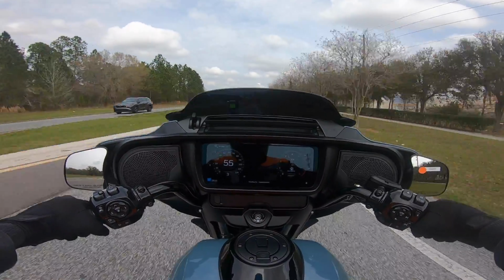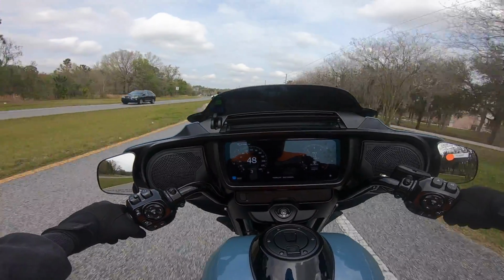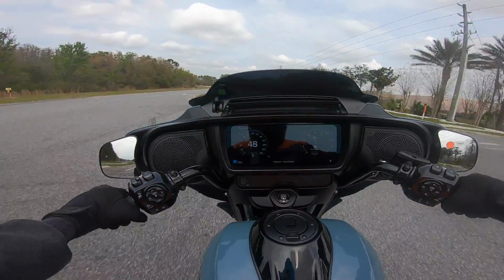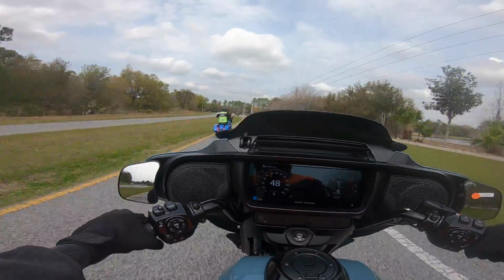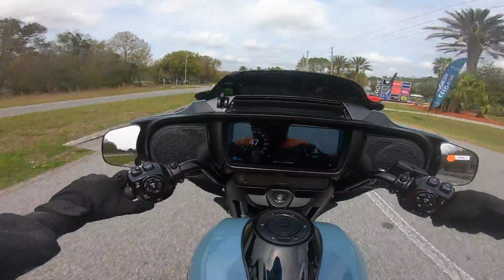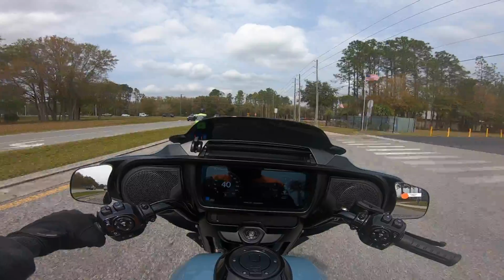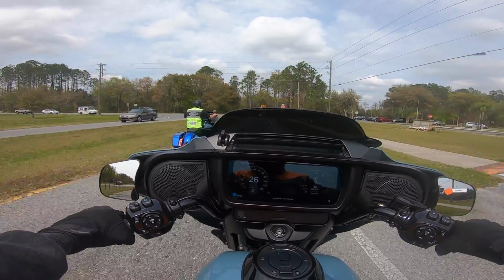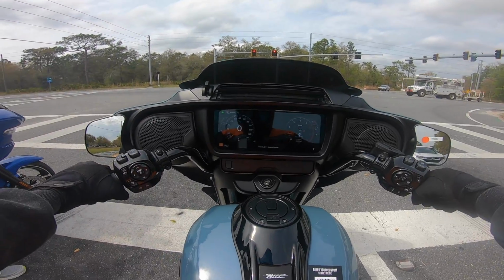See, what this is going to do is take the Road Glide versus Street Glide debate that's been there forever, and make it worse. What I mean by that is they feel like two different bikes now to me. Before, I never had that feeling, but now they do. Oh my gosh, this is so nimble. All right, let's go ahead and switch modes into road mode.